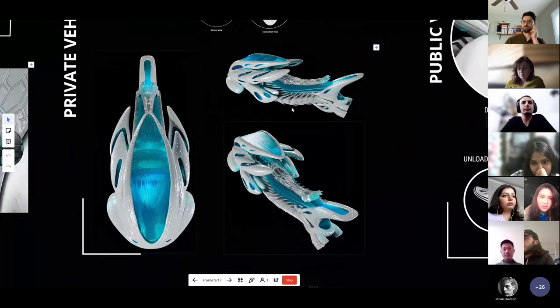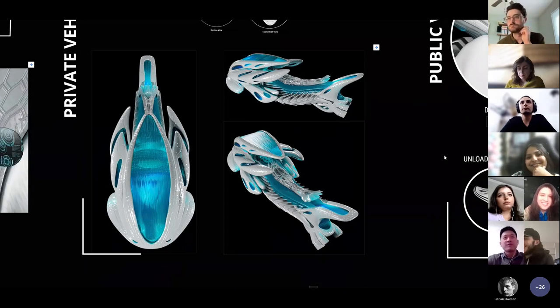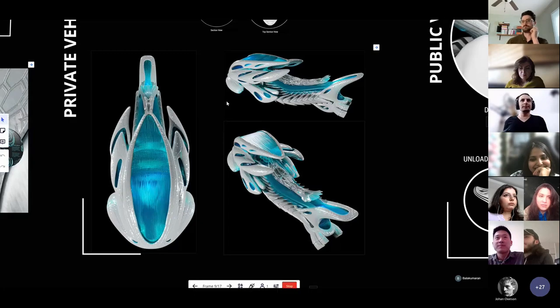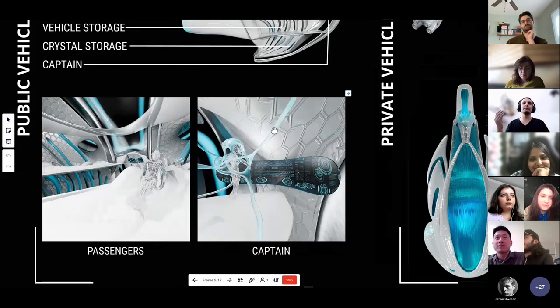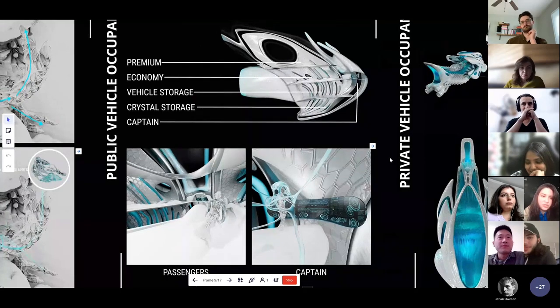Yeah. So here's some shots. This is a top view. Oh, perfect. Okay. That's incorporating the mermaid man inside the vehicle. Yeah. Perfect. Okay, so that makes sense then. And then in the public one, can we see it also? Okay, so you have the interior shots.